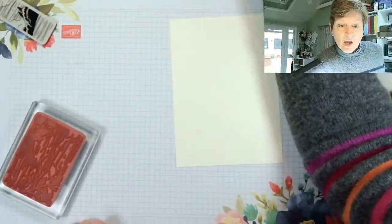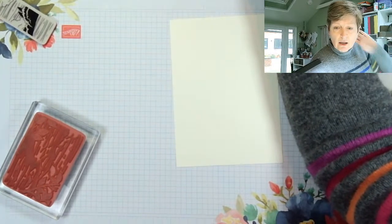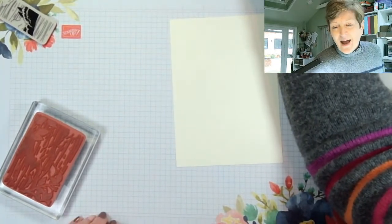Let me just flip the camera down. For those of you who joined me on Tuesday, Thursday even, I've moved the picture-in-picture back to where it used to be.